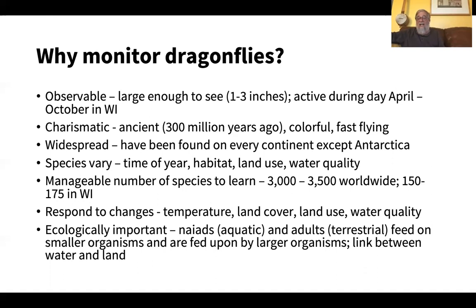I find them charismatic. I mean, I am just mesmerized by them. One of my earliest memories of dragonflies was this giant dragonfly in a very, very bad black and white science fiction movie. I think it was on the early show after school, and I was just mesmerized. But dragonflies are a very, very old group of species, and in many ways, relatively unchanged.